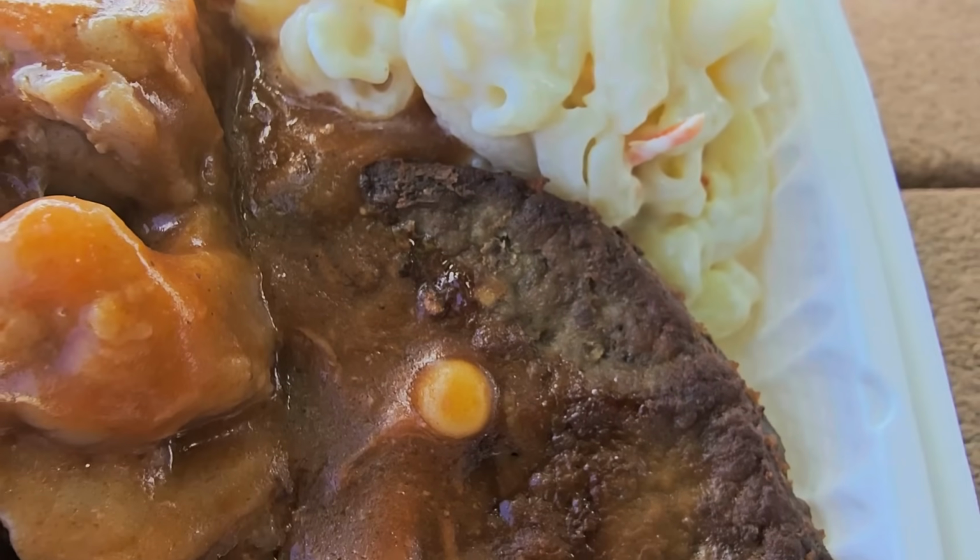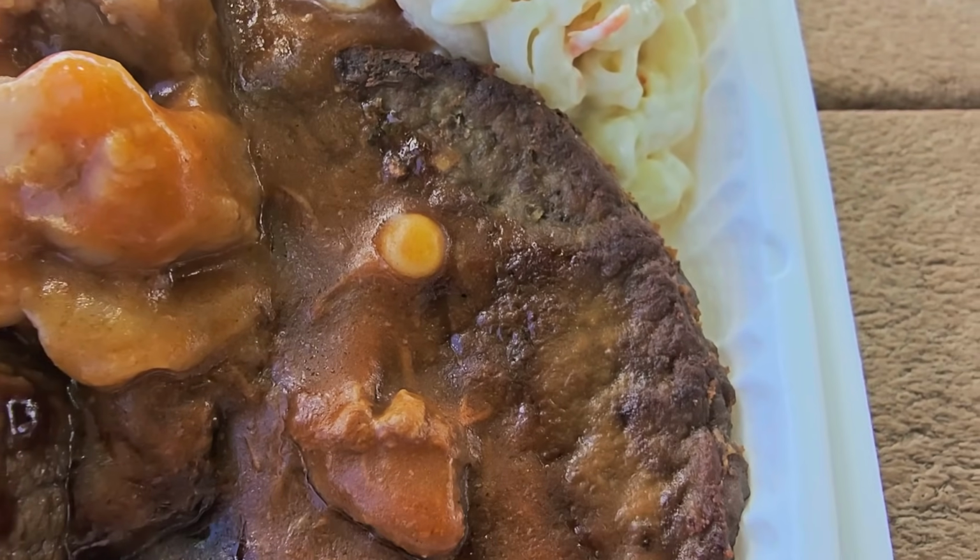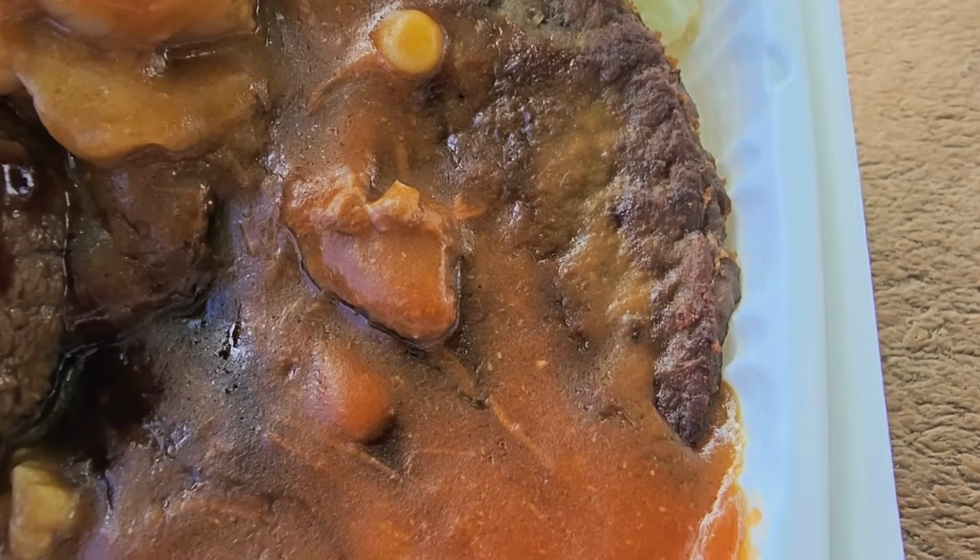Okay, let's try this hamburger steak. I'm not sure if it has gravy on it because it's all mixed up with the beef stew sauce. Yeah, I can taste the gravy, but the beef stew sauce kind of mixed in with it. But pretty good gravy, I will say. It's very savory and typical of something you want in a hamburger steak or a loco moco.